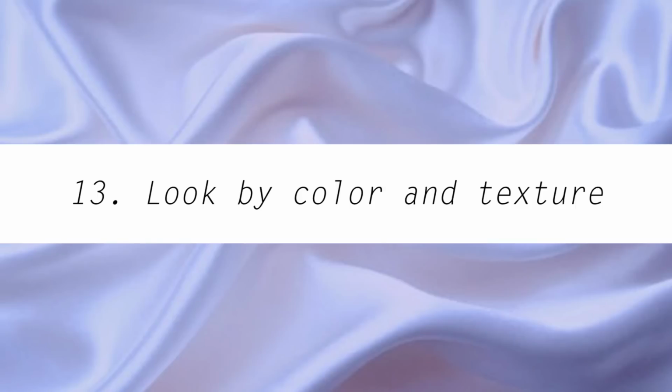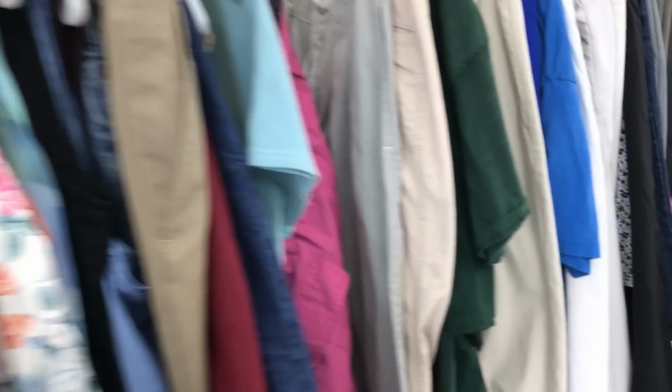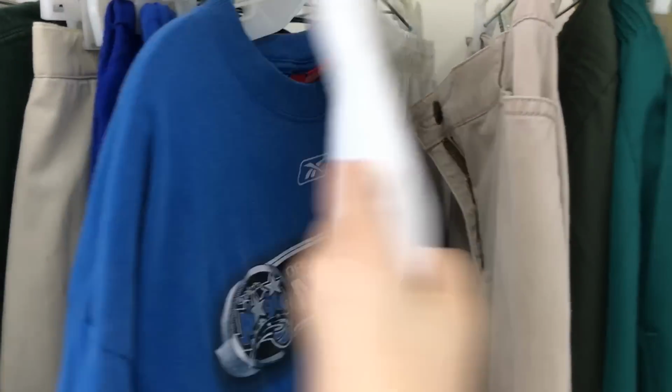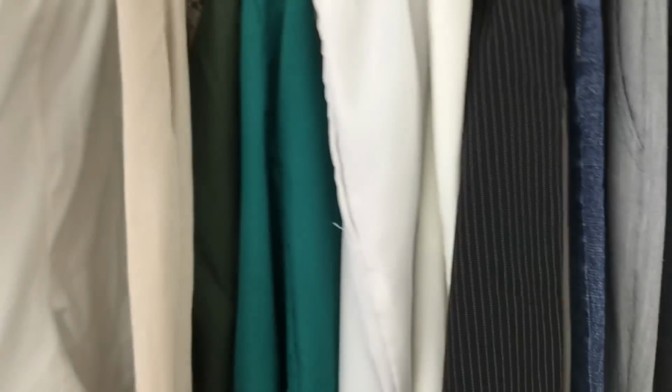Look by color and texture. Don't just flip through everything unless you're looking at t-shirts or something, because if you do that, then you're just gonna be miserable. What I like to do is I just quickly glance over a rack of clothing, and whatever catches my eye is what I pull out. I don't just look at every individual piece of clothing, because if I did that, then I would be at the thrift store all day and I would probably hate everyone. So don't do that.